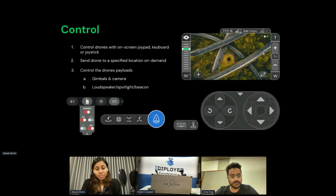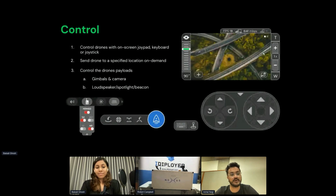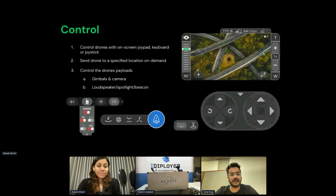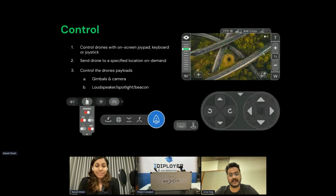You can of course control the entire drone payload or set an automated mode, where it can give you a 360 view moving around, as well as control the gimbal and the camera from the remote location. If you're using something like a Mavic 2 Enterprise Advanced and you have additional payloads like a loudspeaker, spotlight or beacon, you can control them remotely. For example, if you want to play a sound, you can record it through your laptop and it would play at the same time on the drone, where you can broadcast that message in case of an emergency or a security operation, or play an alarm or siren sound to activate that area and let everybody know that there is some misconduct happening in that particular region.